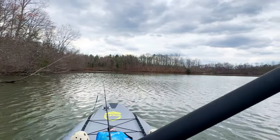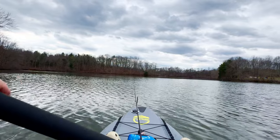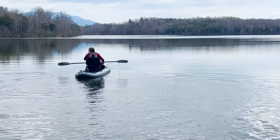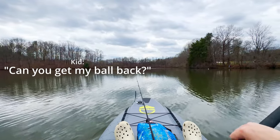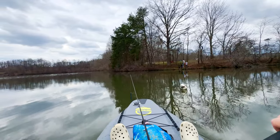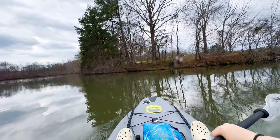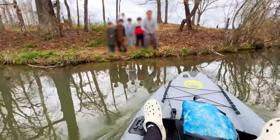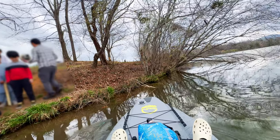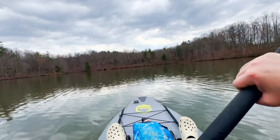Kids dropped their soccer ball over here. I'm in a kayak, I feel like it's only right for me to go over here and help. I don't know if you can hear, but they are screaming over this ball. Yeah, I got you. You're welcome. All right, if I throw this, can y'all? There you go. You're welcome. Thank you. Got the kid the ball back. Now I can go over here in this cove and fish a little bit.